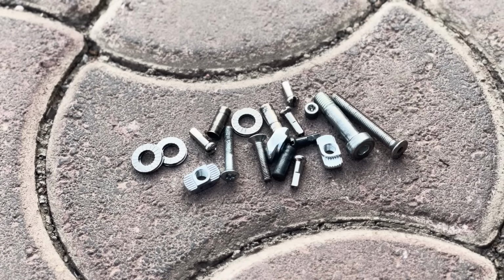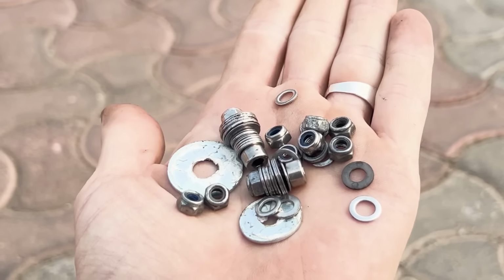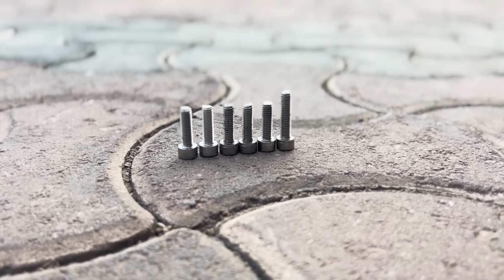Otherwise, I carry replacement nuts and bolts for virtually everywhere on my bike. You never know when a bolt will round out, snap, or rattle loose and fall off.